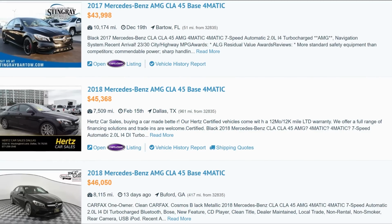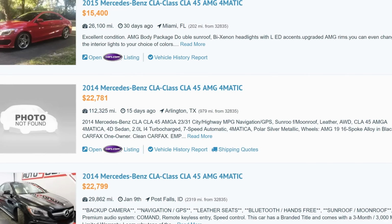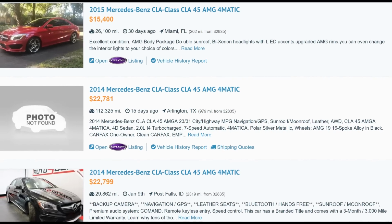Price wise, you can get an updated 2017 and up model for as low as $43,000, or you can opt in for a 2014 through 2016 model for as low as $15,000.